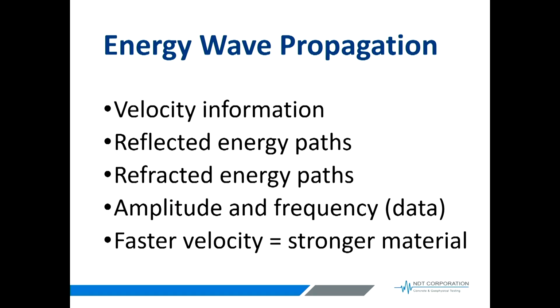So we're going to get into energy wave propagation. Now, we record and analyze velocity information. We look at how energy waves get reflected and refracted off and through different materials. We really want to record the velocity and then the amplitude. Some of this energy gets trapped in between the boundary conditions and it just oscillates. And by recording the frequency of that oscillation, we can get a lot of additional information. Bottom line, if it's faster velocity, it's probably going to be a stronger material.